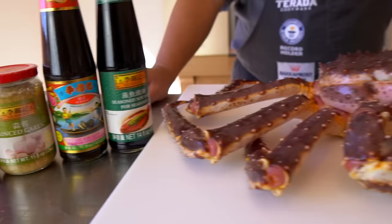What do you have in mind today? What are you going to be making? I'm going to make a sushi roll. Oh, sushi roll. Okay, wow. Sounds amazing. Can't wait to try it.